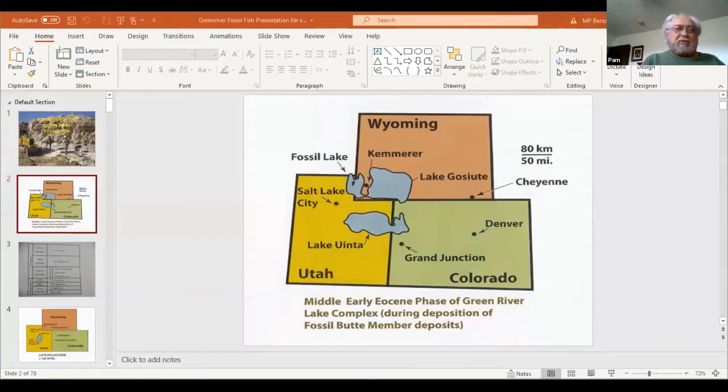Well, this presentation is going to be on the Green River Formation. The Green River Formation basically was made up of three ancient freshwater lakes. We're going to be talking about the three lakes that make up the Green River Formation. Lake Gosiute, which is the bigger lake.